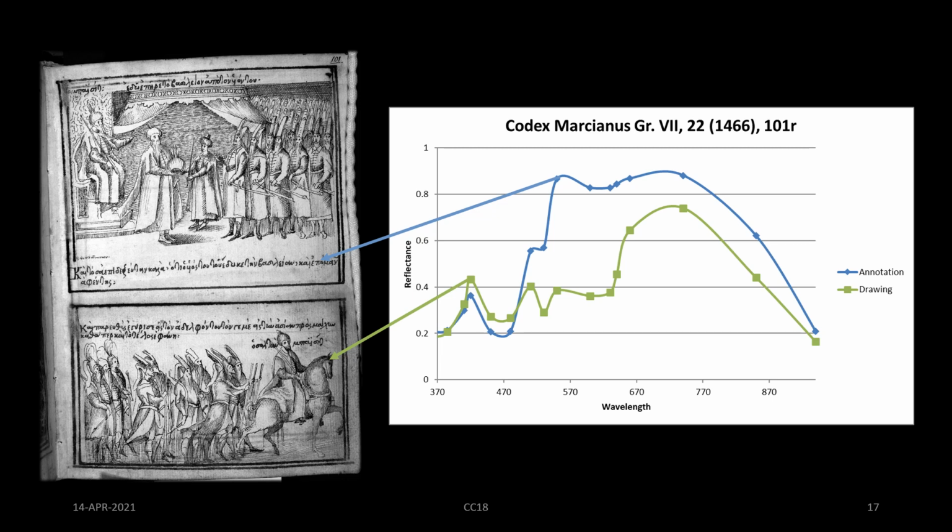A different kind of visualization that we can apply to the same multispectral imaging stack is the plotting of the reflectance of different materials under each wavelength. As seen in this slide, different spectral curves indicate different materials.